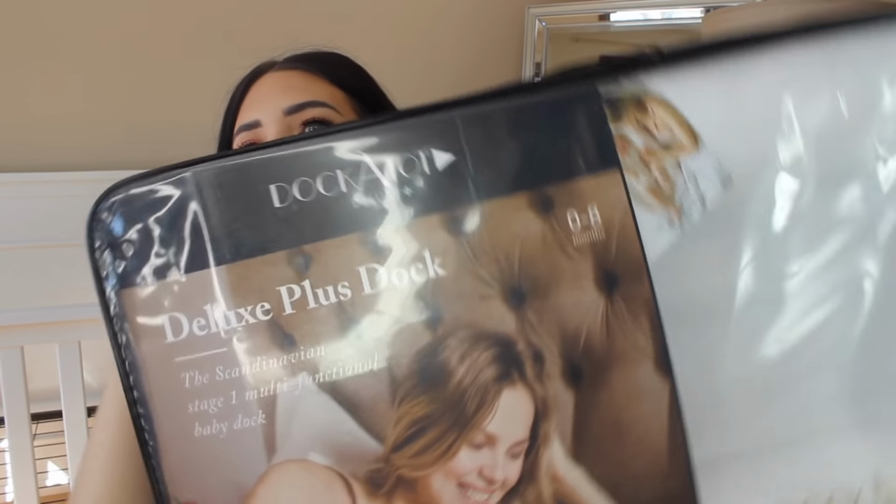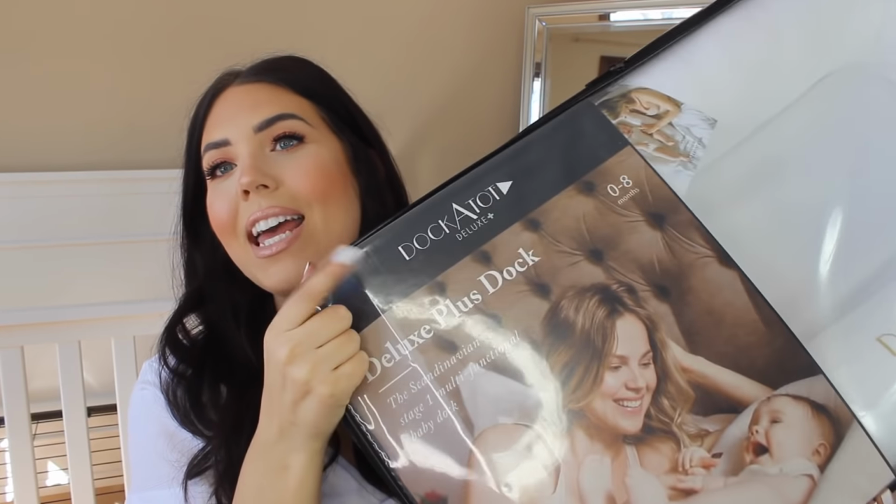But moving on to other baby products, one thing I already do have that is a bigger baby product is a Doc-A-Tot. Can you see that here? Yeah, sorry, it's kind of big. This is the name brand. I'm sure you guys have heard of this.